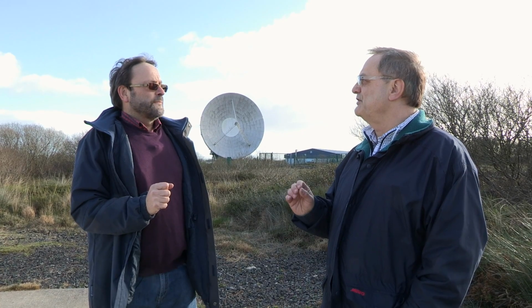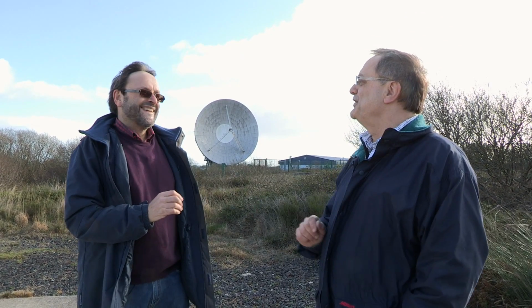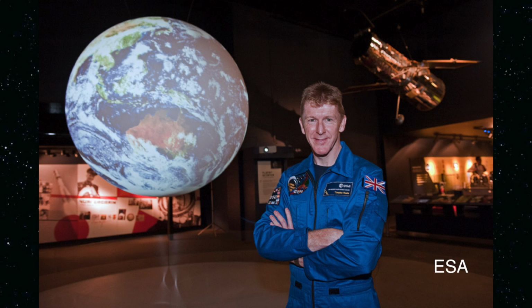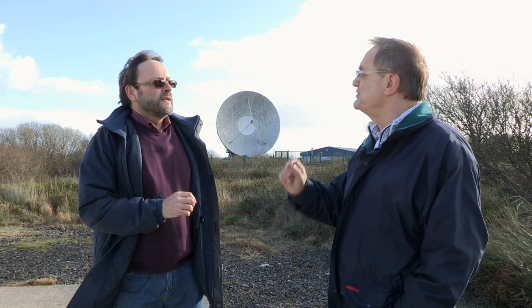Now there's a tremendous amount of media interest at the moment, he's being described in the papers as Major Tim Peake up there on the ISS. That's right, and of course he's not Major Tim Peake for the purposes of this mission. He is Tim Peake because it's a non-military environment. Oh right, so the ISS is a civilian operation? Absolutely, yes.